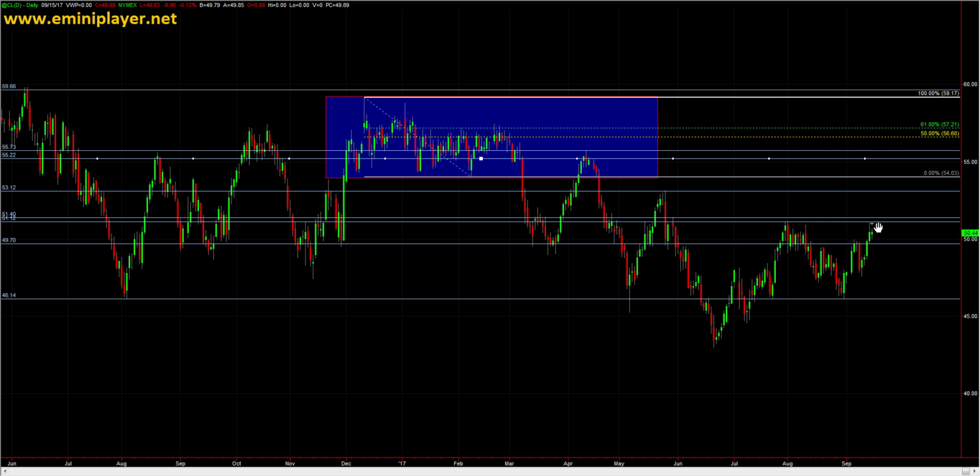But short term, the question is whether CL can take out this 51 to 51.5 area. If it can, then the next spot is going to be around the 53s. And then if you take out 53s, then you start running into some better resistance where sellers are very likely to step in.